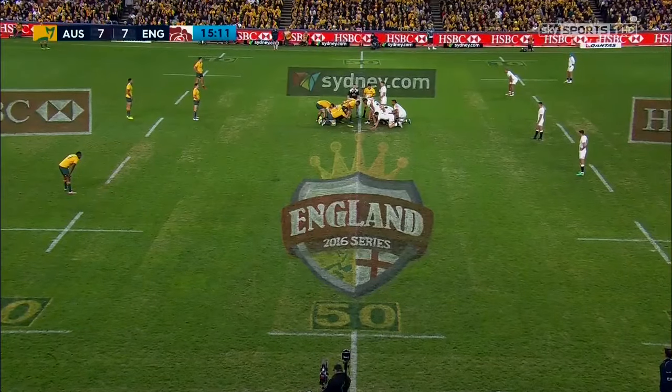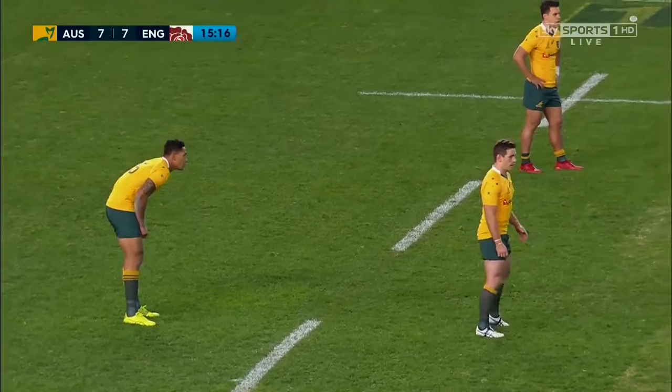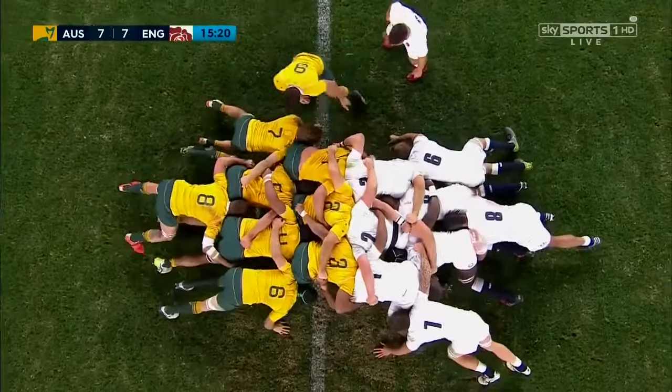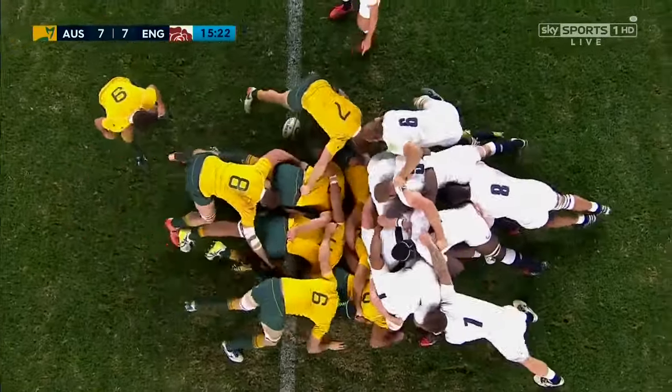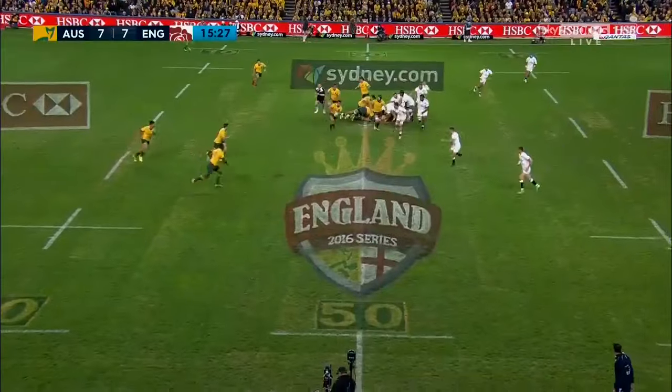Crouch. Bind. Set. Australia's turn to look for the alignment behind the number 8 from two of their backs. Use the ball. Use. Get the slip. Play.